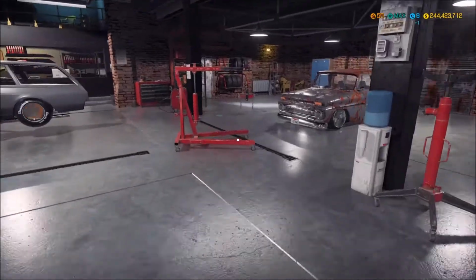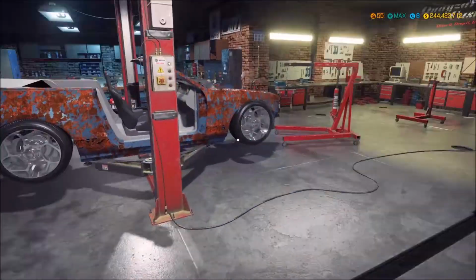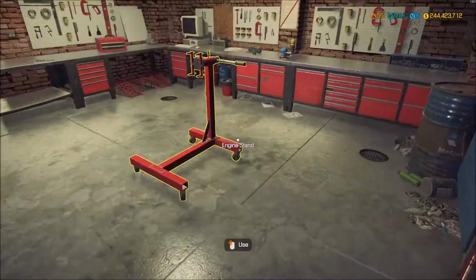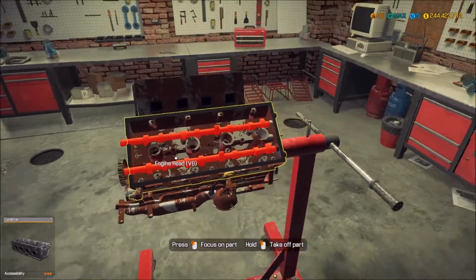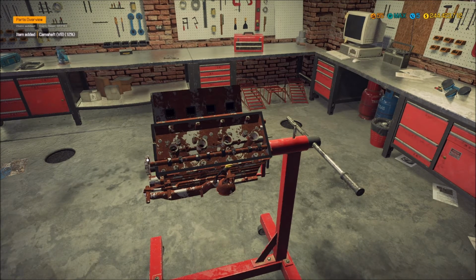I'm going to drop this bad boy down. Let's drag the engine out of it. Let's put the engine on there. Alright, so another thing that I like doing in this series is being able to salvage the engine block.